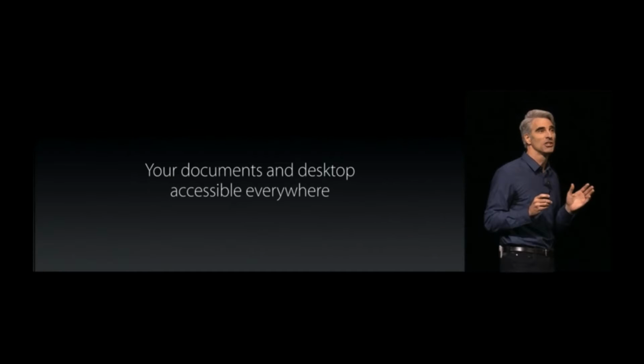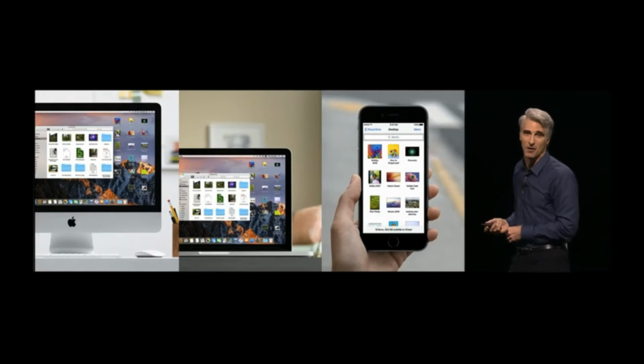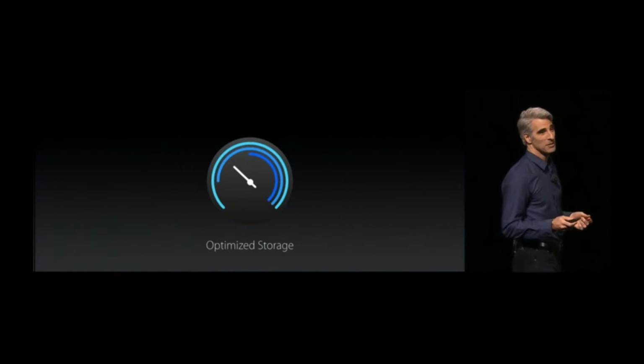So that's what we saw on the iCloud Drive. They say all the documents and desktop are accessible everywhere. Even all the folders and files which you keep on your desktop are now accessible using the iCloud Drive. You could just put them on the iCloud Drive, and you get the same desktop on all your devices. They gave an example: you work on your iMac and keep all your files on the desktop, and then you go to your office, open your MacBook, and you get the same stuff right on the iCloud Drive. They also said that you could get access to those things from your iPhone too. So that's what was told in the case of the iCloud Drive.